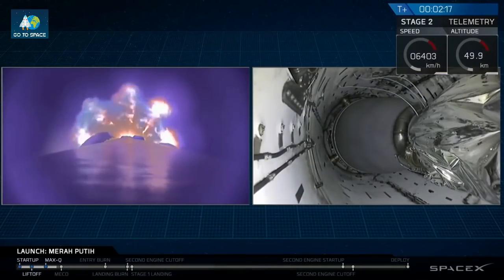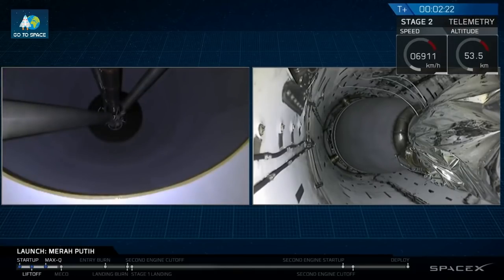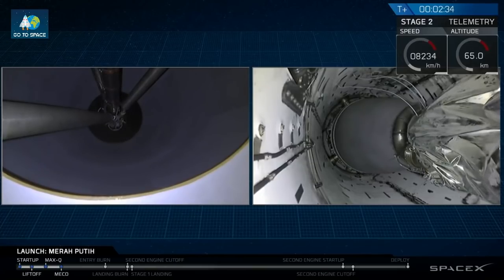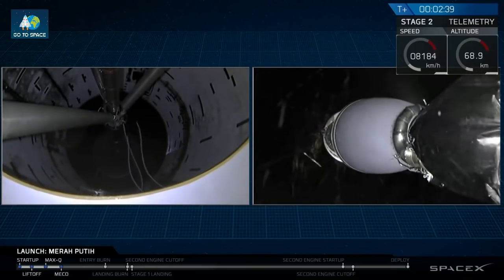We hear that MVAC chill is looking good. That's where we bleed a little bit of that super cold liquid oxygen into the engine. Ascent shutdown. ECO. Stage separation confirmed.